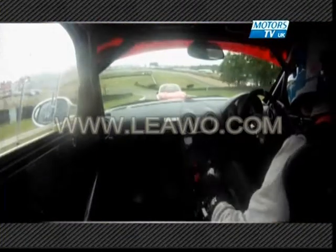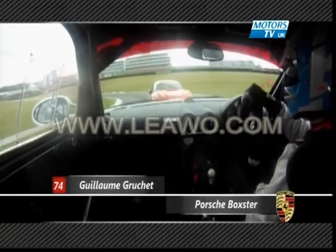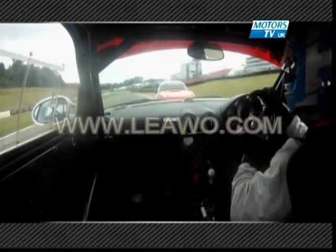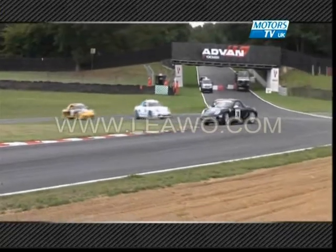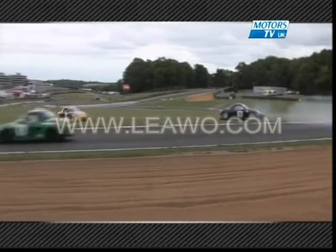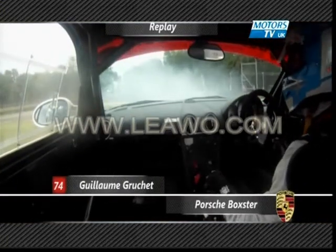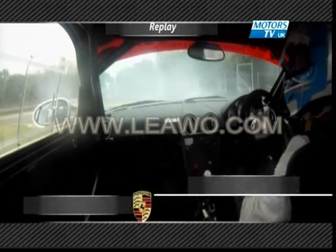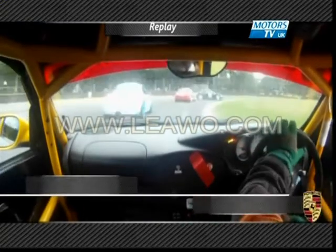Back in the Boxsters, Guillaume Gruchet is busy hounding John Bierman. Bierman goes wide on the exit of Graham Hill, loses a bit of momentum, and Gruchet is through. But up at Clearways, the slightest of contact from Bierman sends Gruchet into a spin, and that puts him to the back of the class, and also collects Jonathan Blake. Here's the view from Blake's onboard. Quite simply, nothing he could do to avoid the contact.